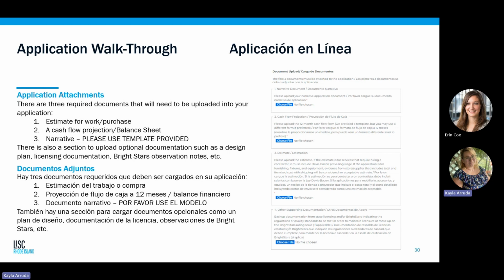Required in the application are several documents that you will need to be uploaded. The first will be an estimate for the work or purchase that includes the Davis-Bacon compliant language. You will also need to upload a cash flow projection or balance sheet, and then a narrative document. Please use the template provided for filling out your narrative document. There is also a fourth section to upload additional documentation to support your application, such as a design plan, licensing or BrightStars documentation, or the LISC checklist noted earlier in this presentation.